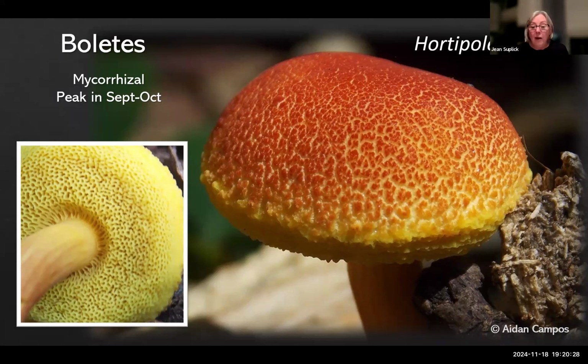Sometimes when you see them in the wild, they will have little bits and chunks taken out of them. That's because snails, we were talking about snails earlier, snails and slugs like to eat them. So you'll see little chips, and there are insects that eat them. And for the birders out there, it turns out that the brown thrasher has a preference for eating boletes. So who knew?